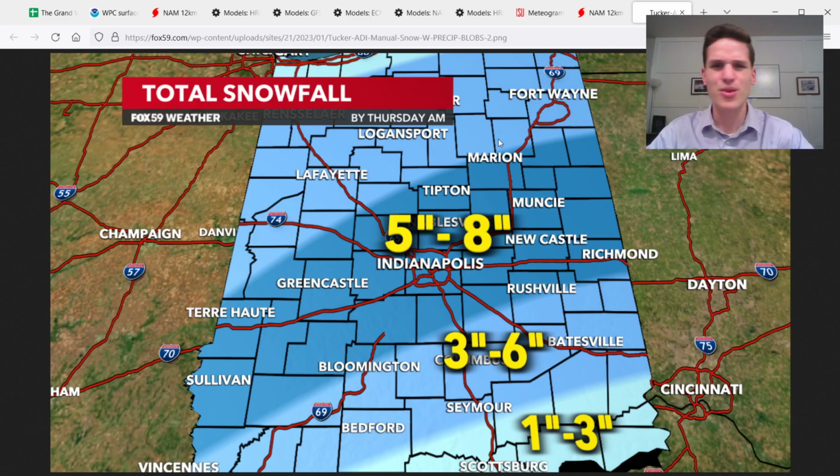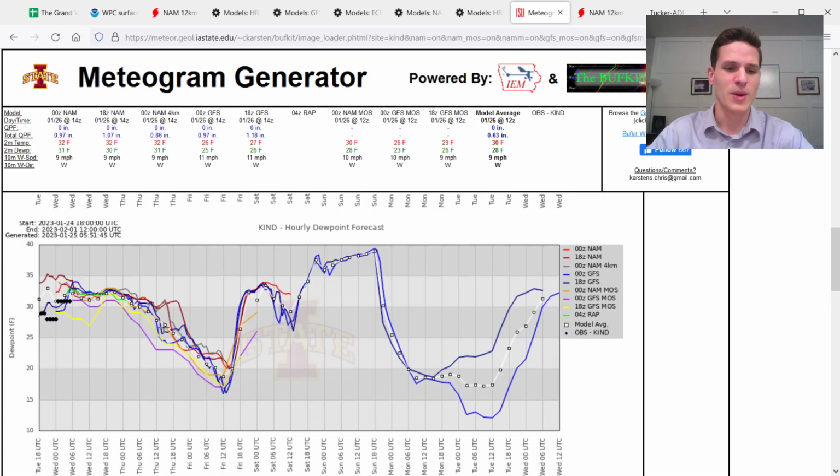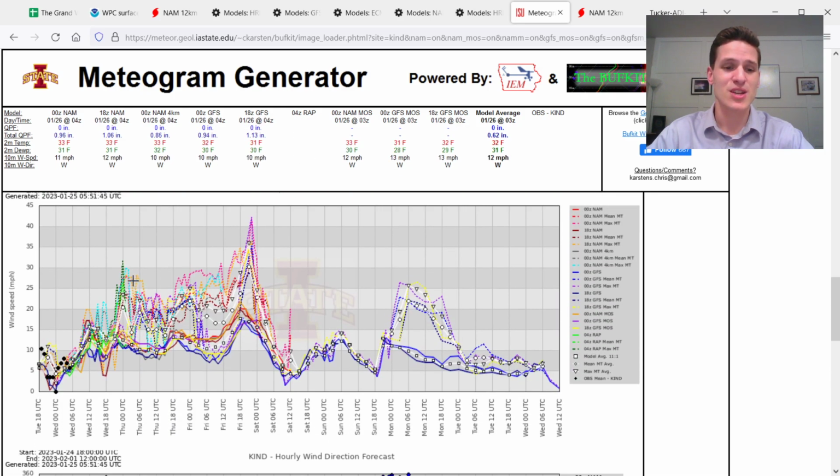Other things worth noting, this is not going to be a cold storm system, as we talked about a moment ago. Temperatures largely stay in the 30s through the day. Wind is also not going to be as substantial. You could see gusts that get up to around 30 miles per hour, but I'm not expecting anything much more than that.